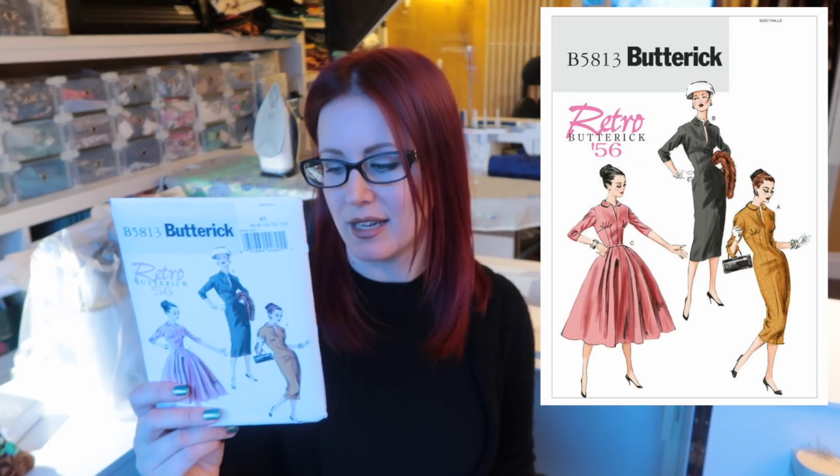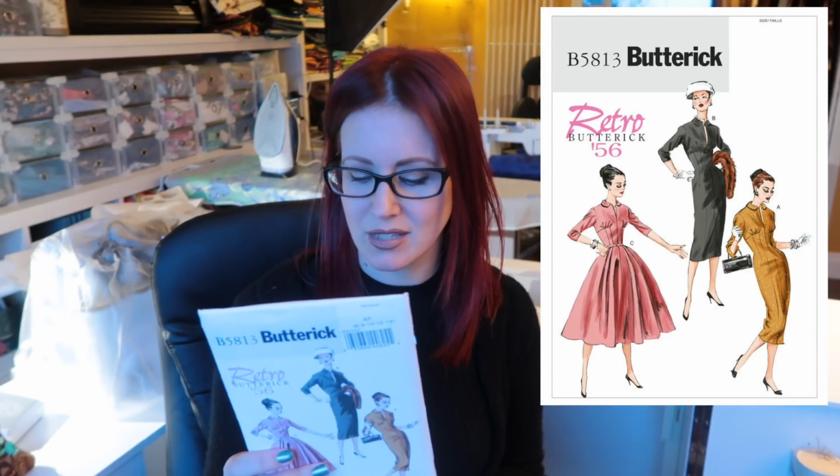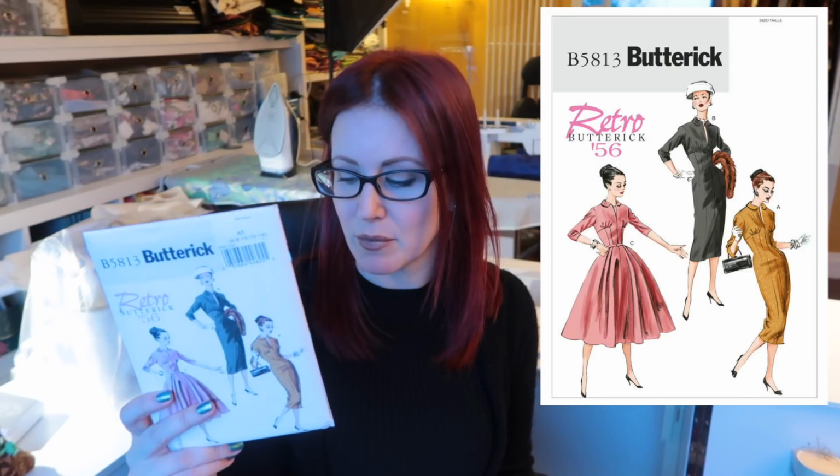So the first one is the 5813, and I love this. I think View C is my favourite. There's no surprise there. Although the other ones are pretty cute. I think my thing with pencil skirts is that I'm always worried that I'm never going to be able to fit them to me properly and then be comfortable in them. So that's why I like the fuller skirts. But I can definitely see some of these in my future. I think that one needs to be made.